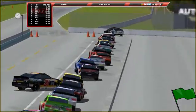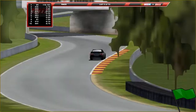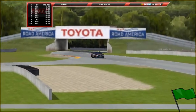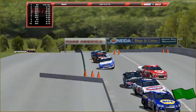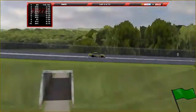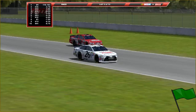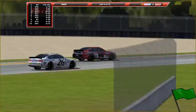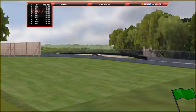If you've only pitted once, you can't make it to the end. There's absolutely no way you can make it. The 23 car I saw did pit early. There's that 9. There's that 40 car. Ooh. Oh, contact! That's close. Really close.